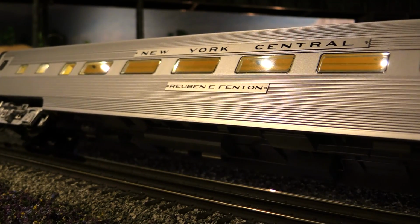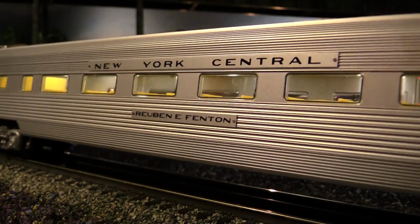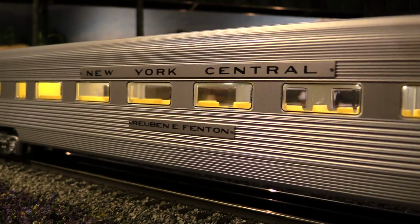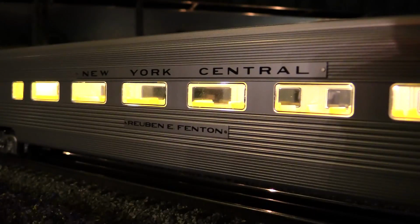Now, after about 20 or 30 seconds, they will die out, but for normal operations, they should be just fine. So if you take this thing over a couple switches or over some dirty track, you'll have nice flicker-free operation, which is what we all want. While we're taking a look at the inside of the car, you'll notice that there are no passengers.